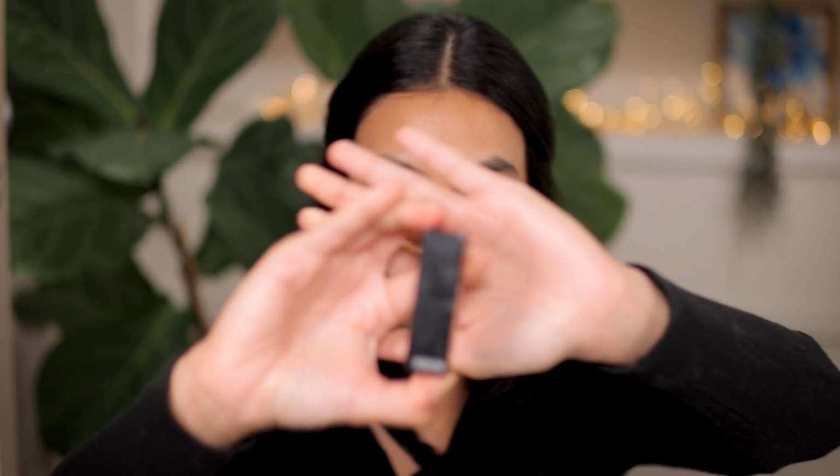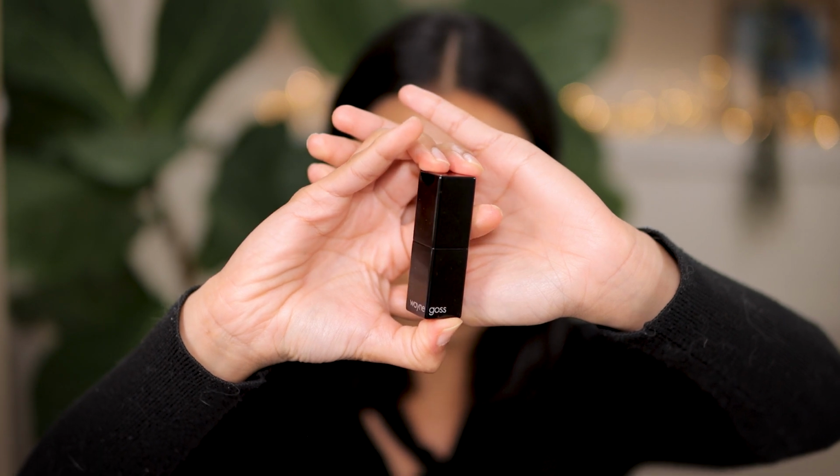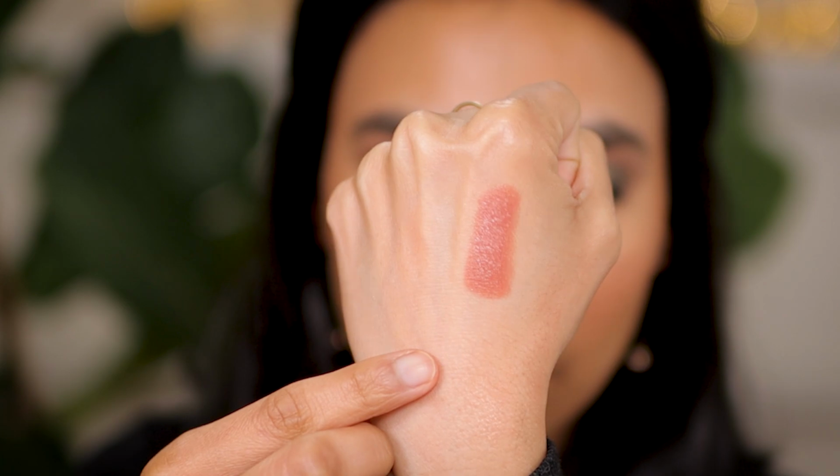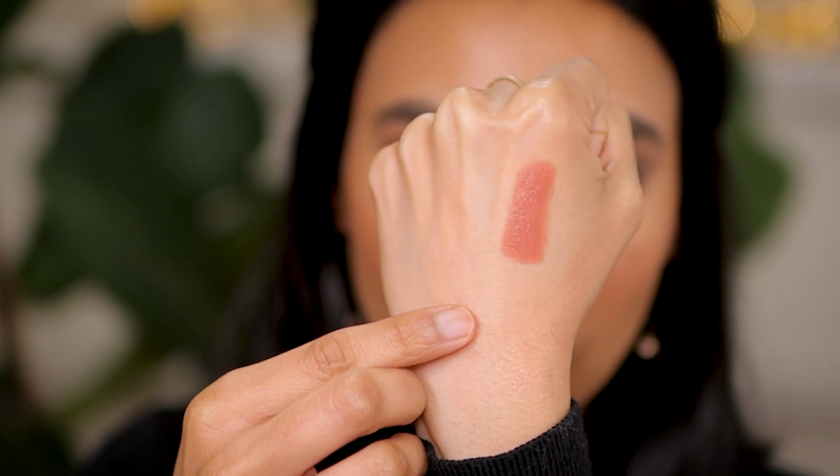First of all, this packaging is so beautiful. It's a very sleek, glossy black. Of course, I've got my fingerprints all over it, but beautiful packaging. And this shade, you guys, I got the shade Walnut, and this is the shade that I'm wearing on my lips at the moment. Isn't that gorgeous? I haven't properly tested out this formula, but this color is really stunning. So this is the shade Walnut.